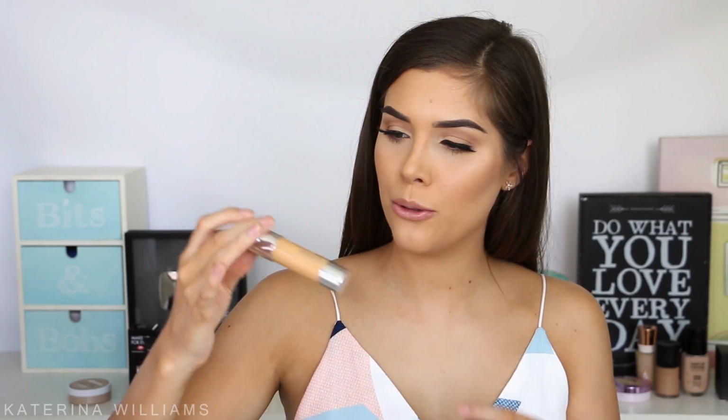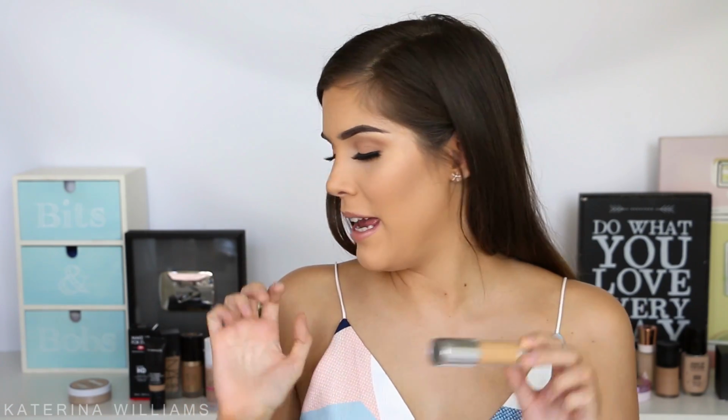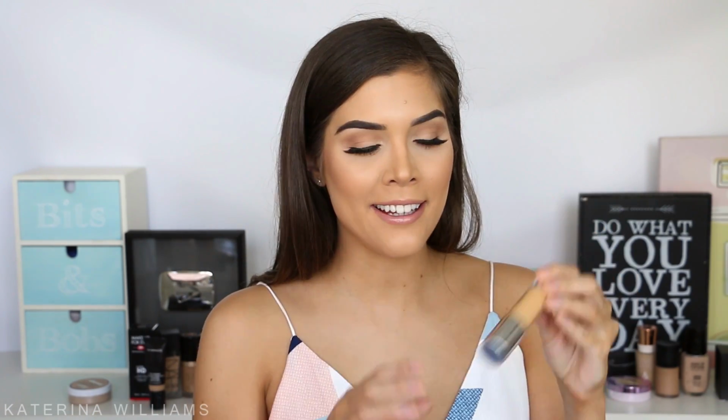I should. If any of you guys have oily skin and have figured out how to make this one work with your skin, let me know in the comments and I will rescue it from my giveaway bin. Then I have, oh, it's all greasy. Something has leaked all over my foundations and made them really gross. But this is the Clinique Chubby Stick.